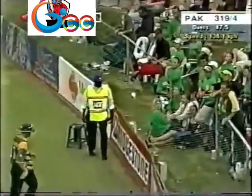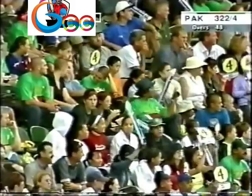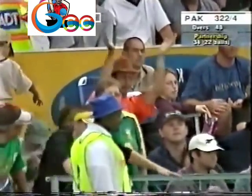Oh, he's gone over mid-wicket this time. That's going to go for 4 as well. Klusner, or rather Pollock, unable to get there. Second boundary in the over. Pakistan 322 for 4.